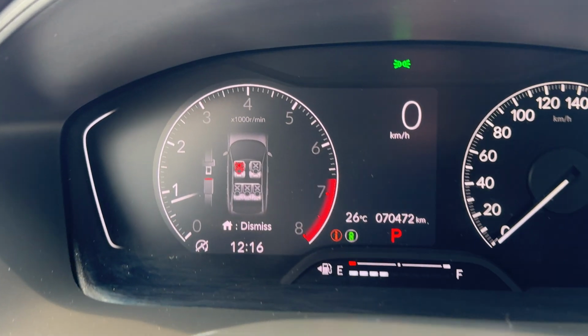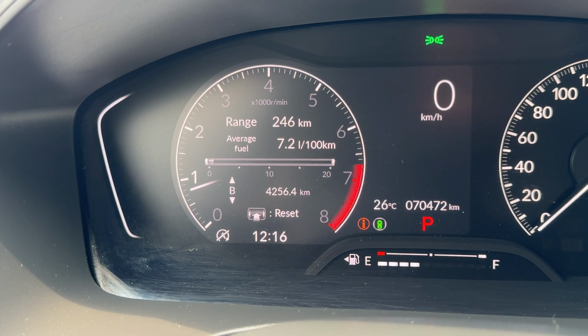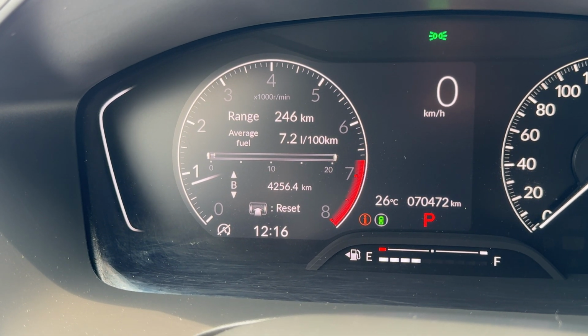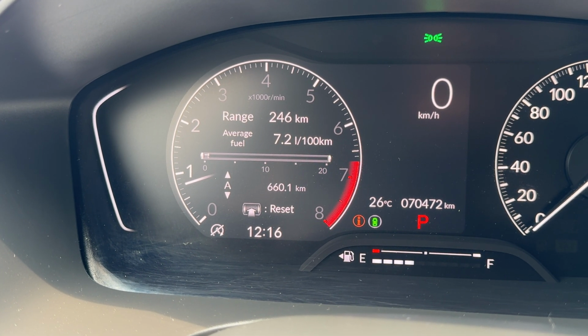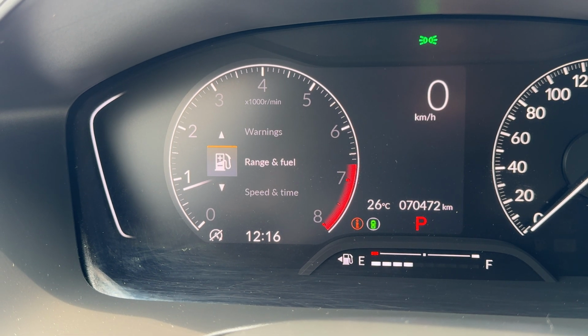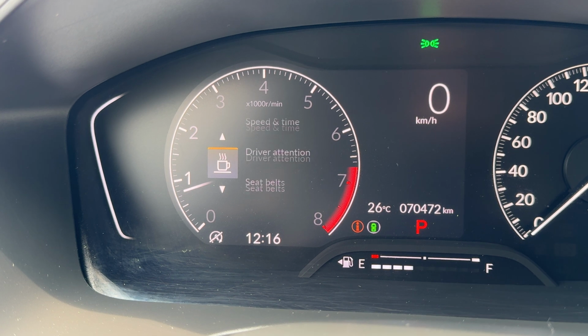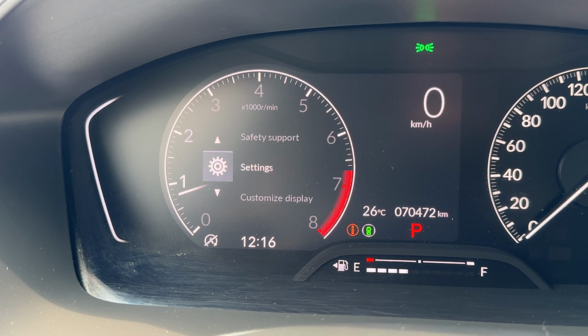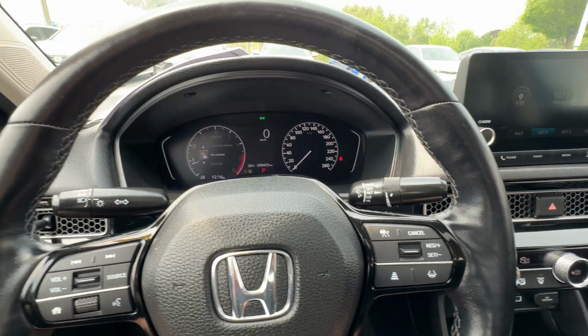Looking to the left-hand side here, we can go through. So there's, first off, the fuel economy, right? So it's averaging 7.2 liters per 100. Again, like I said, we can get that quite lower if we focus on trying to get the best fuel economy. Speed and time. So there's a lot of different things that we can show in this left-hand display, and you can choose whatever it is that you like to display there as well.